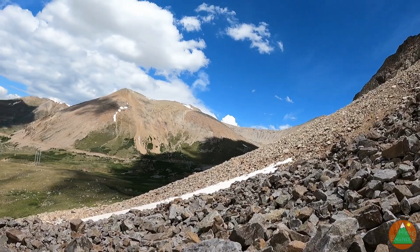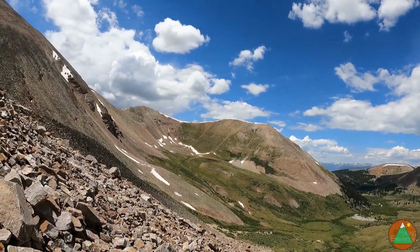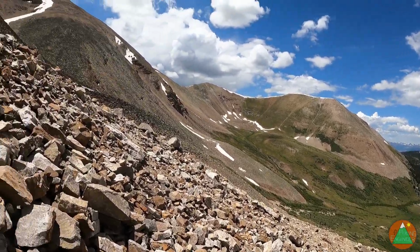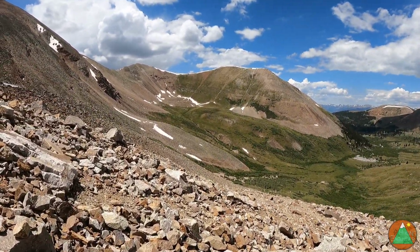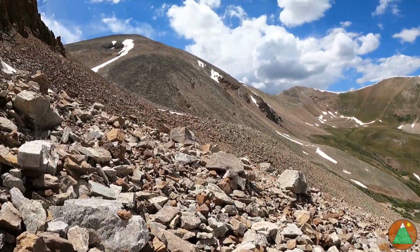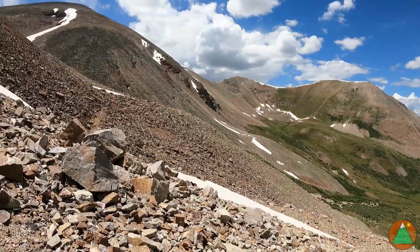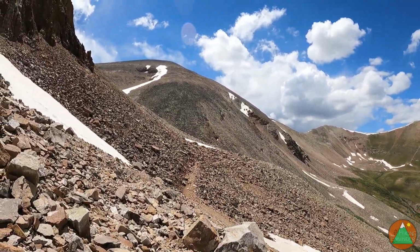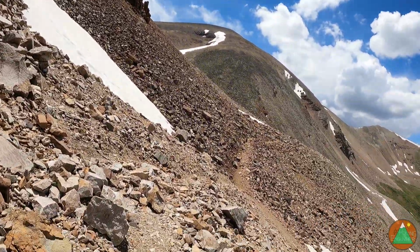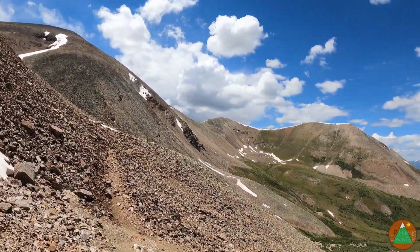I somehow ended up in the middle of a large talus field, crossed a sketchy snowbank. There were no footprints, so I was really confused. And now I see a trail lower down that I'm up above. So I'm not sure how I got off trail. I was following cairns. So I'm just gonna hopefully shortcut this. Yeah, there's our trail. Here's a semblance, look at that. Semblance of an upper trail here. I swear I was following cairns.